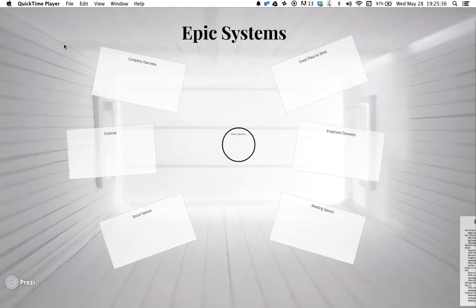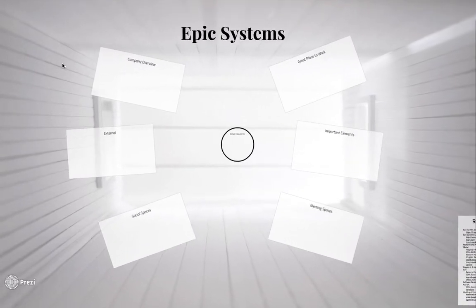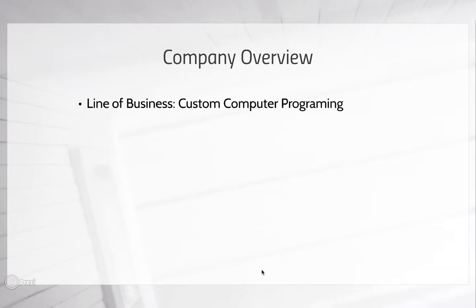Design concepts that help to inspire and motivate people within the workplace. Generally, just to talk about the company overview, their line of business is custom computer programming, which is exactly what I do. My industry is in the manufacturing industry right now, focused on that. However, they specialize in the healthcare industry.